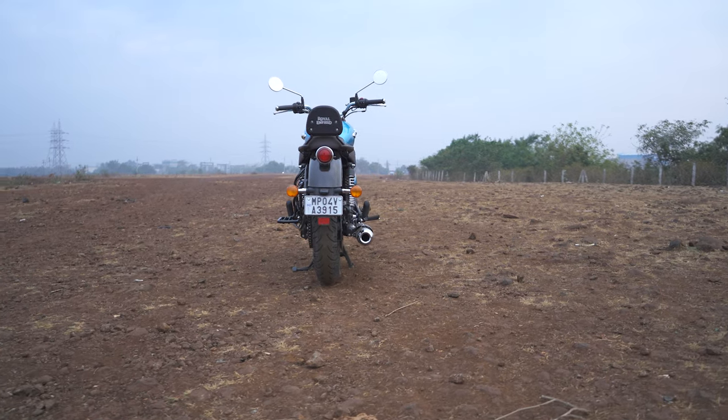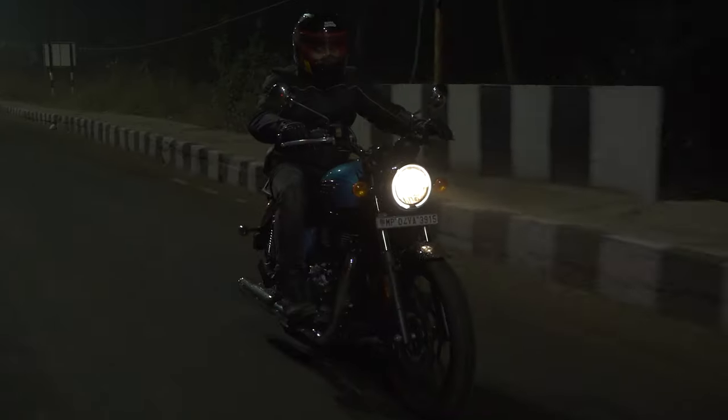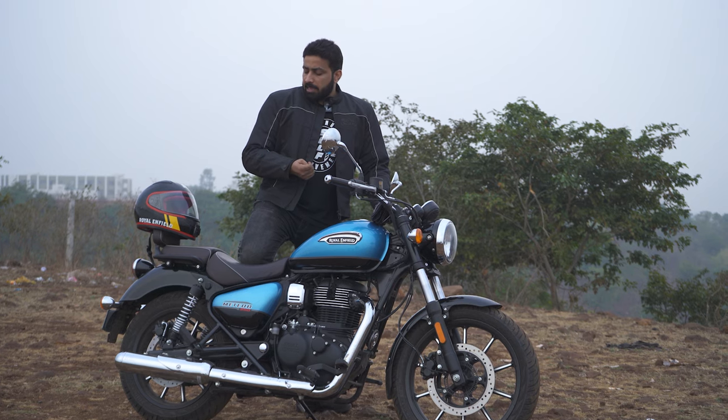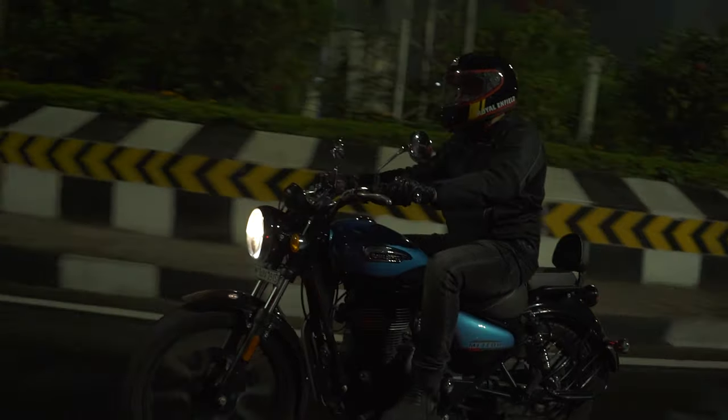Third would be the comfort. I think it's a pretty comfortable motorcycle, except for the minute vibrations that you feel when you go beyond the 100 kilometer mark. I think everything else is very smooth and very linear on this motorcycle.